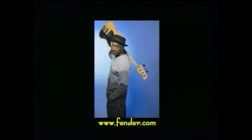That's Marcus Miller, and that's his signature bass. The original one, I'm not supposed to be talking about this, but I'm going to anyway. We're going to knock off the original one. We're going to do a little tribute bass with him. That'd be great.